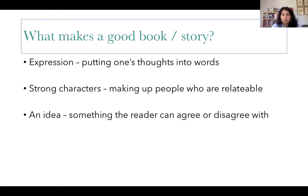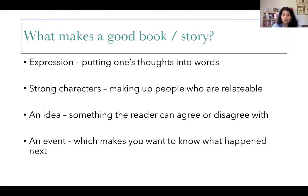Like science fiction can often do this: wow, this author has created a world that I could have never imagined. So it could also be that. Or it could be an event, like in murder mysteries, when something unexpected happens right towards the end, and it makes you want to know what happens next. This also happens when we watch series. Maybe at the end of an episode there is something that puts us at the edge of our seats, and we want to know what's going to happen next. So all of these things are true, and everything that you have said in the chat box is also true.